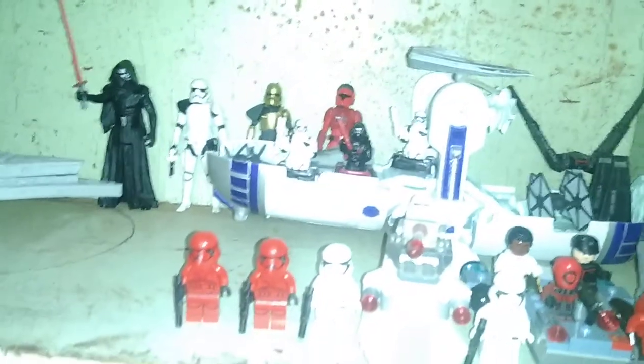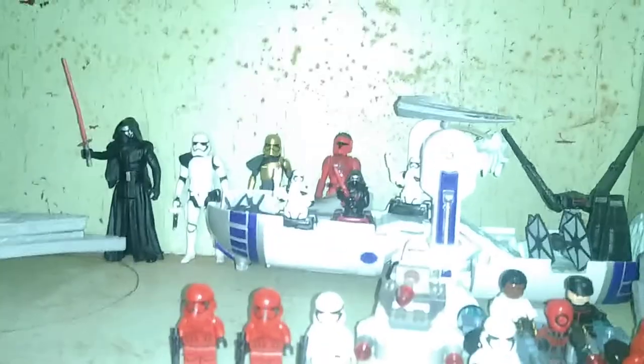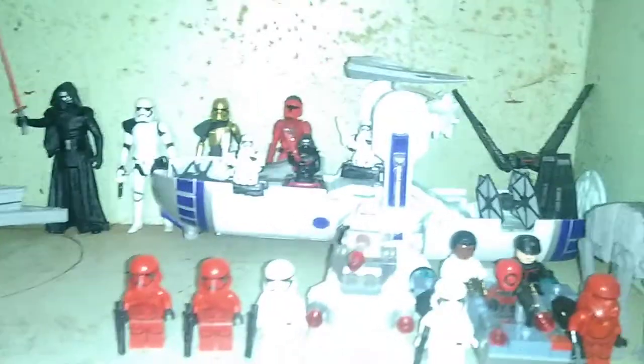Next over here, we got my Star Wars Resistance / Force Awakens shelf. We got some Lego, some action figures, some Matchbox Star Wars stuff, First Order stuff.